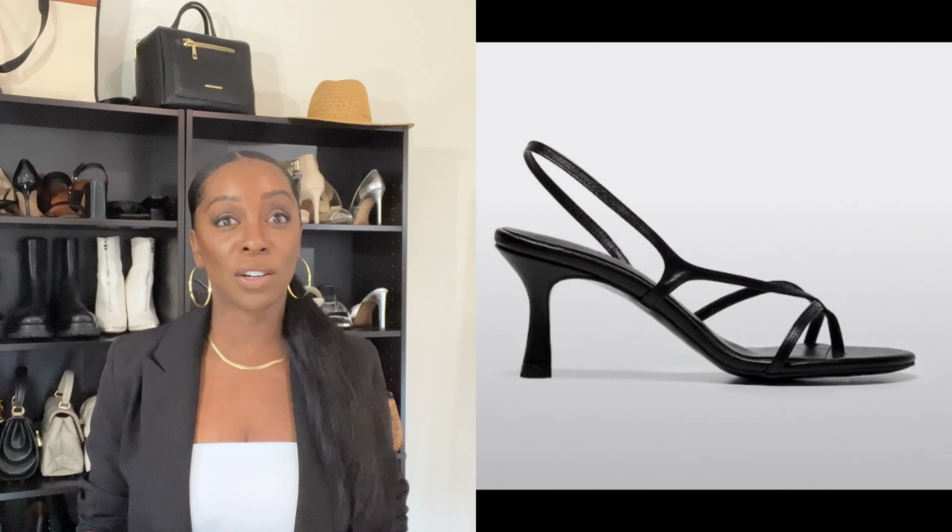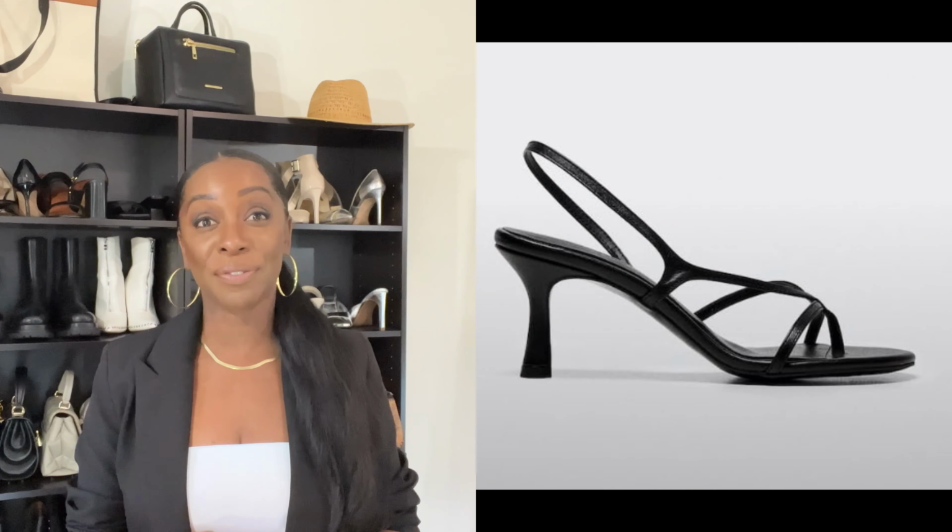It's a very comfortable shoe to be in. When I'm meeting guests or talking to people after the service, I'm standing around. I'm not concerned about my feet. It's a comfortable shoe. So this is the Mango sandal for $119.99.